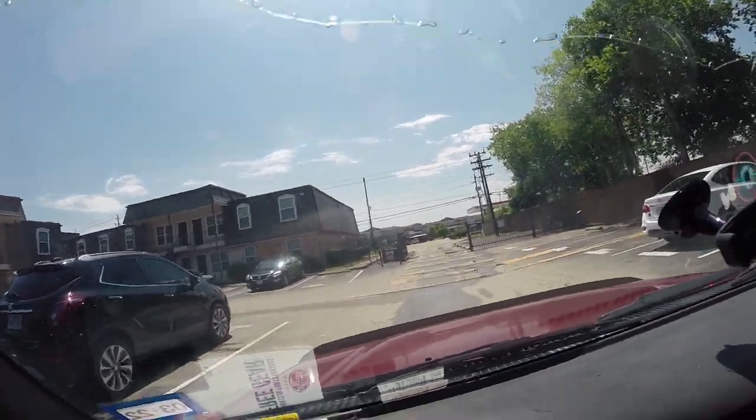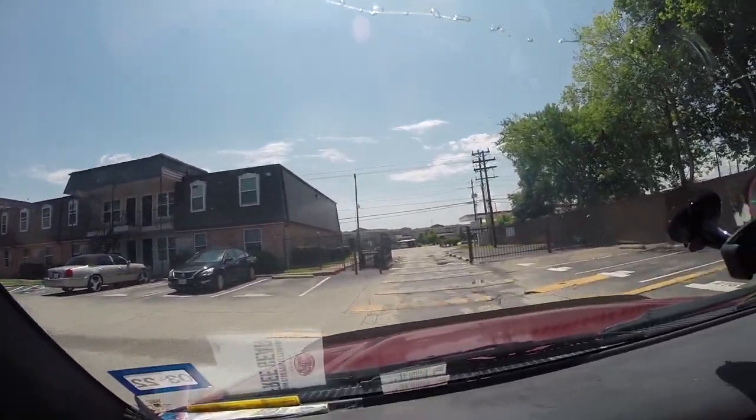1, 2, 3, 4, 5, 6, 7, 8. There's 9 speed bumps right here. Why? Oh my god. Oh my god, I'm gonna bottom out. These speed bumps are freaking huge too. Jesus Christ. Oh my god.